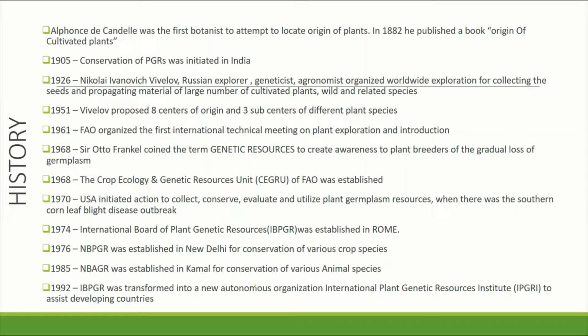So the history of genetic resource banks started way back in the 1880s, where Alphonse de Candolle was the first botanist to attempt to explain how to locate the origin of plants, and he published a book on the origin of cultivated plants. In 1905, we had the conservation of plant genetic resources being initiated in India. In 1926, Vavilov, a Russian explorer, geneticist, and agronomist, organized a worldwide exploration for collection of seeds and propagating material of a large number of cultivated plants, wild and even related species. In 1951, Vavilov again proposed about 8 centers of origin and 3 sub-centers for different plant species.